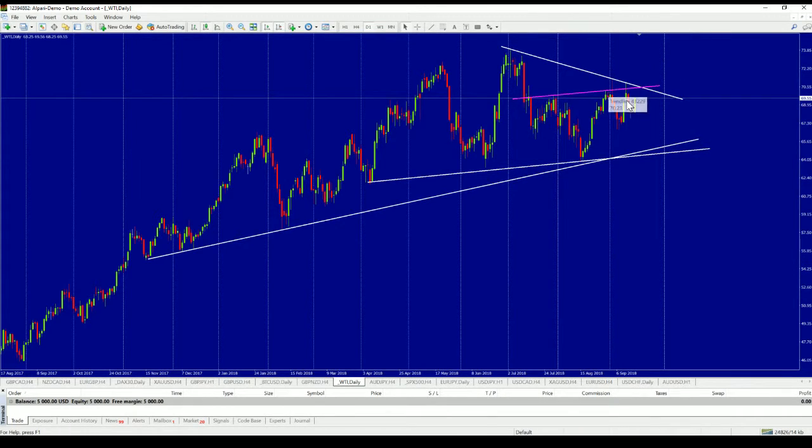Also, we have an inverse head and shoulders formation and the upper line of the triangle, and a breakout of the combination of those two can bring us a proper buy signal. Inverse, left shoulder, head and right shoulder. Breakout of those two, buy.